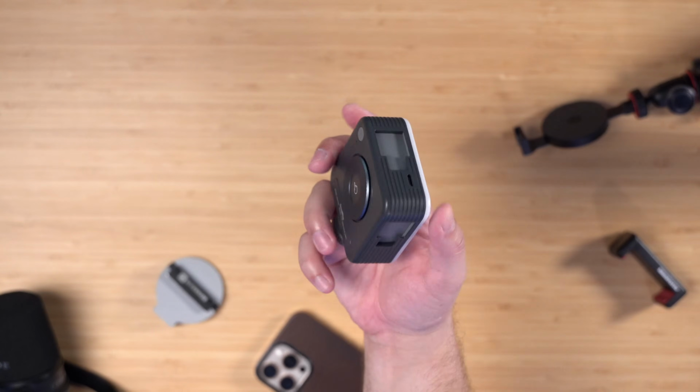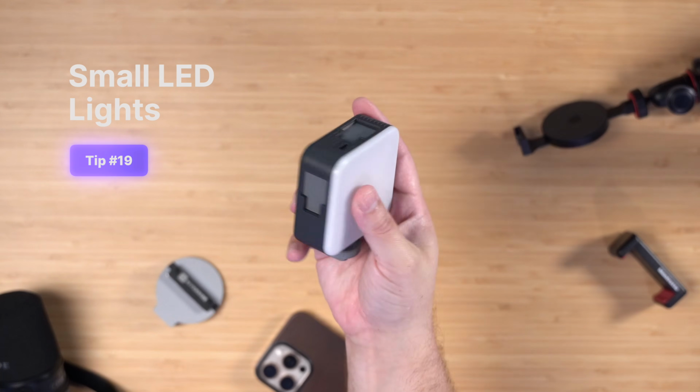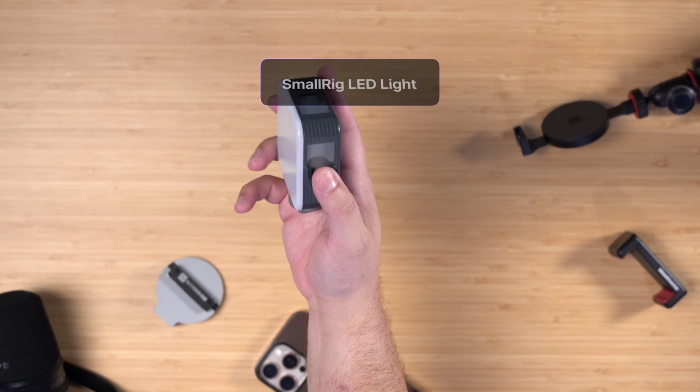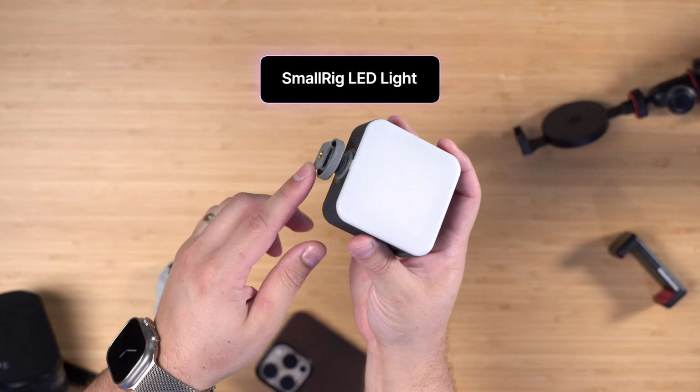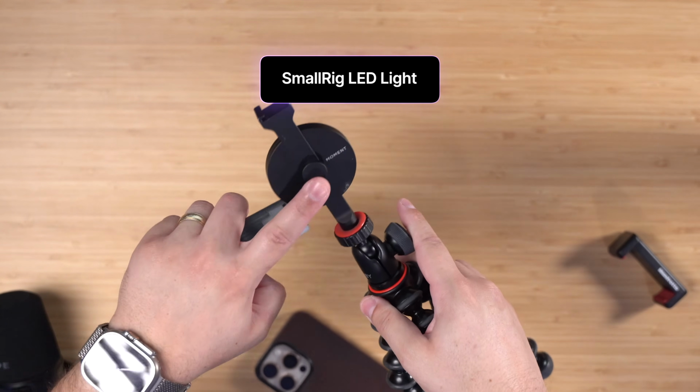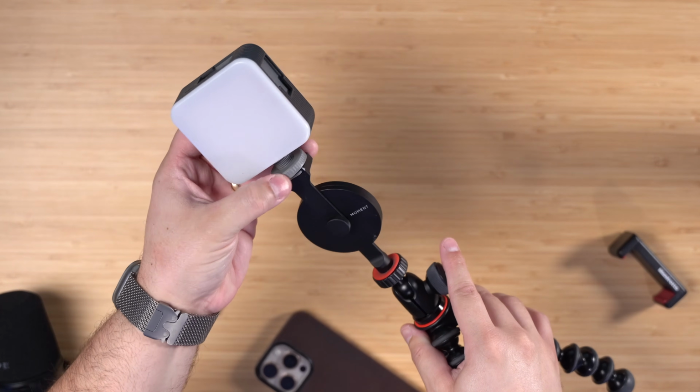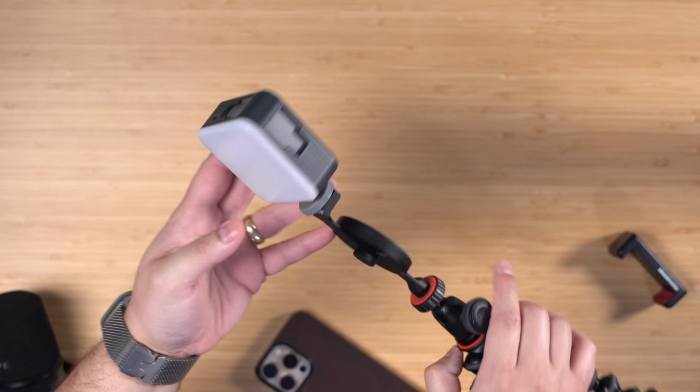That's why tip number 19, I would recommend getting a small light like this. This is actually a SmallRig LED light. You can get it for about $20 on Amazon. This actually can mount to a cold shoe mount. So if you have a phone mount like this, it'll actually slide in and you can tighten it. And this way it'll sit just right above your phone as you record.